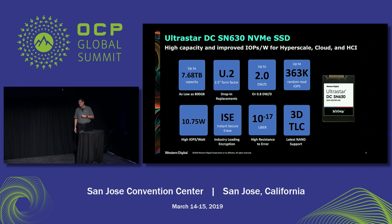When you look at IOPS compared to a hard drive, especially as you move up, the hard drive can store a lot, but it doesn't have the IOPS. When you start getting users on the other end, you're going to want lower latency. That's where NVMe comes in, taking advantage of the higher IOPS and higher bandwidth it can offer. Power is another thing to worry about. When you pack an enclosure full of SSDs, you want to make sure you have enough power to power them up, so getting something with a lower power profile, like this product at around 10 to 11 watts, is ideal.